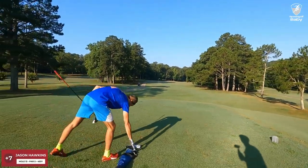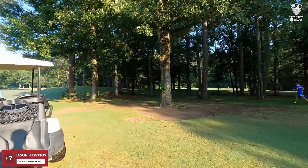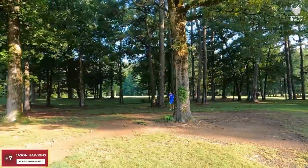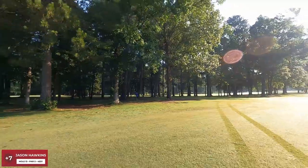Right! This is on the par 5 13th hole. This is a reachable par 5. Jason was actually past the green in 2 in his first round. So being in the woods here, this feels like a stiff penalty.